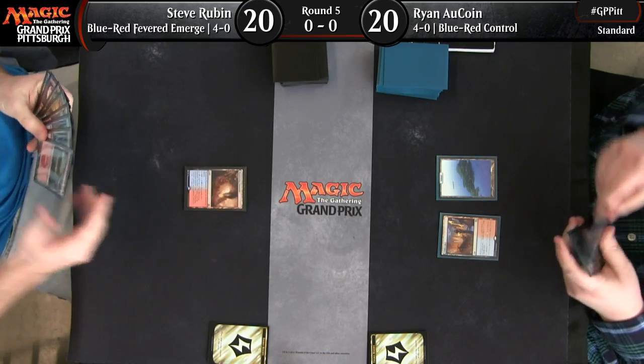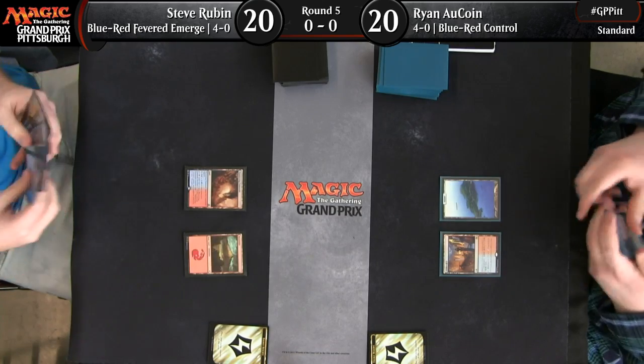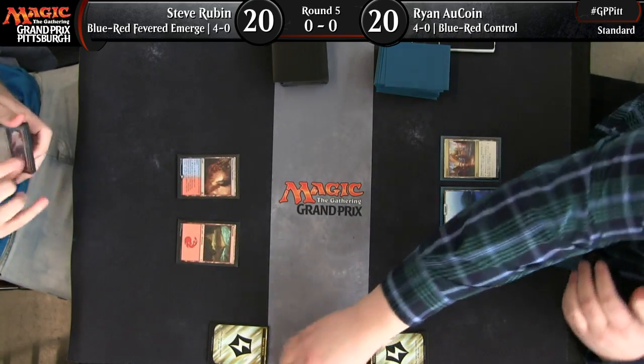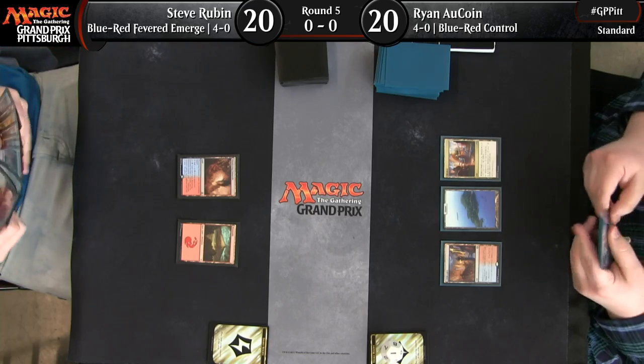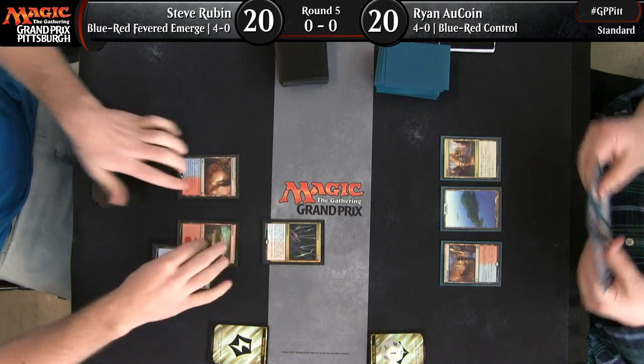What's the difference in these two decks? Like, what is going on? I mean, I guess it's hidden in the title there. Fevered Visions is at the center of Steve Rubin's deck. Yeah, and that's a pretty impressive card to have in your main deck when you're playing against a control opponent. So I think that's one thing we can expect to be really exciting here from Steve Rubin.